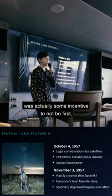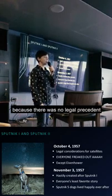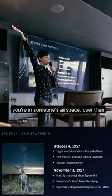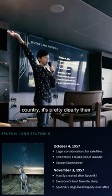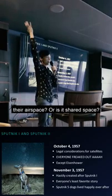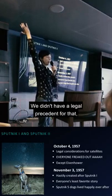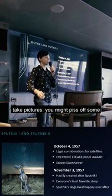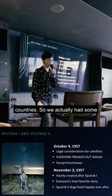And there was actually some incentive to not be first, because there was no legal precedent for putting a satellite into space. If you're in someone's airspace over their country, it's pretty clearly their airspace. But if you're above that, is that their airspace? Or is it shared space? We didn't have a legal precedent for that. And if you launch a satellite that can take pictures, you might anger some countries. So we actually had some incentive to not be first.